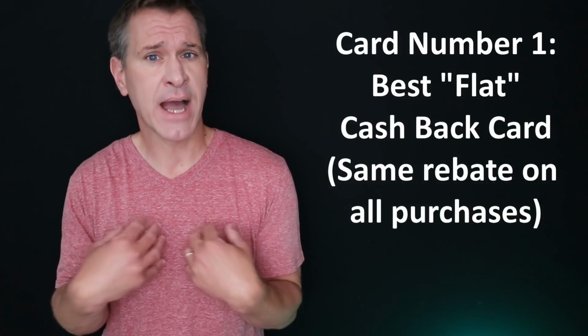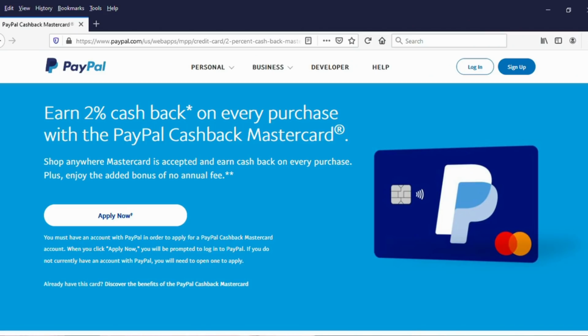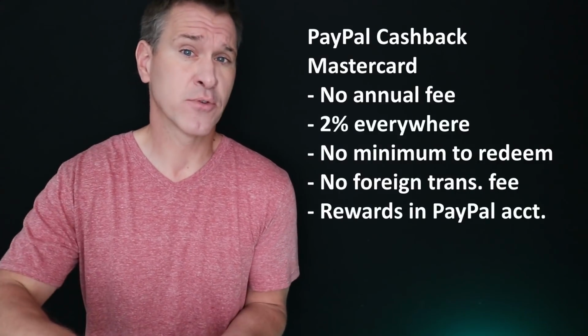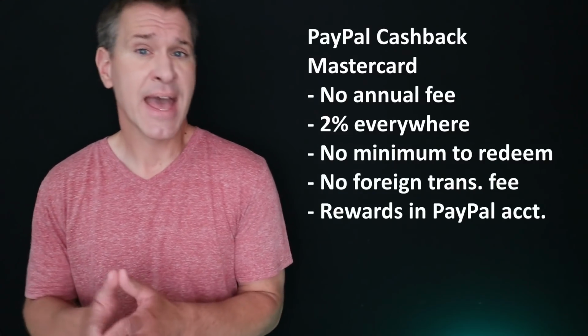So the obvious place to start if someone has had a lousy credit card up until this point would be to make sure that they are getting sort of the maximum that they could get across the board on all of their purchases, starting with a flat cashback credit card. And the one I would choose is the PayPal Cashback Mastercard, a card giving 2% flat cashback on everything that you buy. No categories to consider. You can redeem at any level once you have earned rewards. It has no foreign transaction fees, so you could use it outside of the country without paying anything extra.